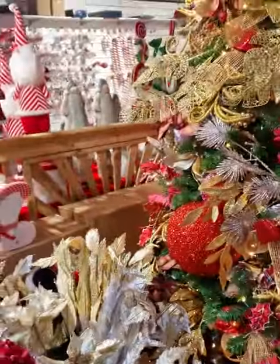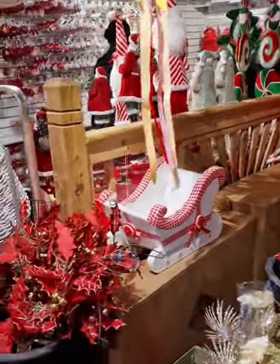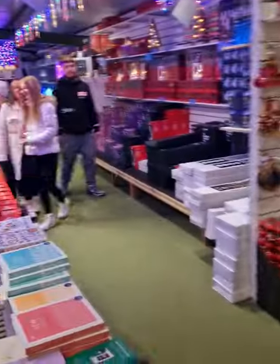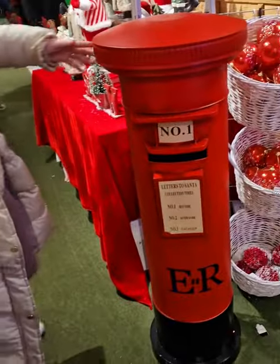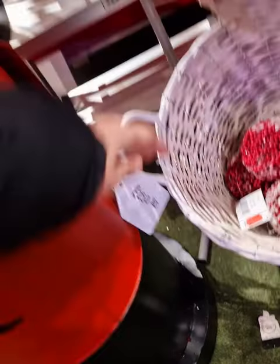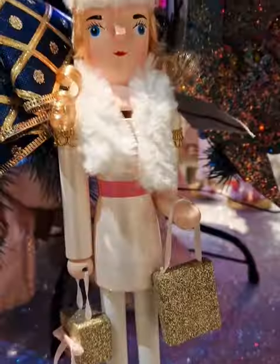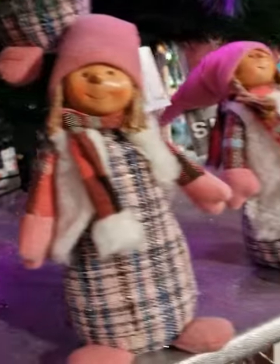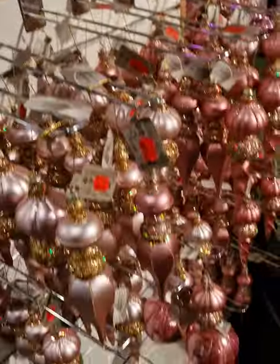Oh, if I had the money, I would buy all of this. There they are, the little troopers. How much is that? £250. Close. Chevelle's favourite. At home, our tree is pink, silver and white, so Chevelle's just checking out all these cute little bits. I would like little mushrooms.